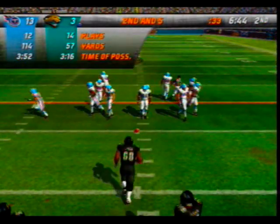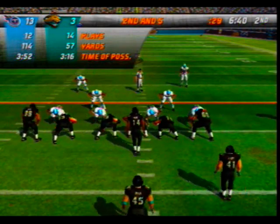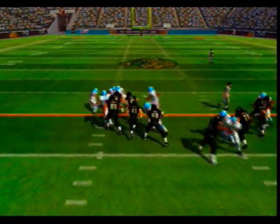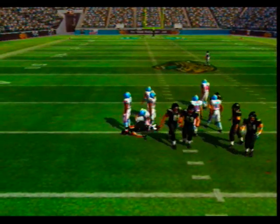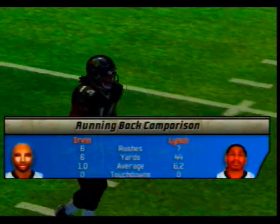Stay back side. Watch each other's back. Come on. Be the hammer, not the nail. Gives the ball off. Number 30 comes up to make the play at the 31-yard line. Now let's have a look at what our runners have done up to this point.